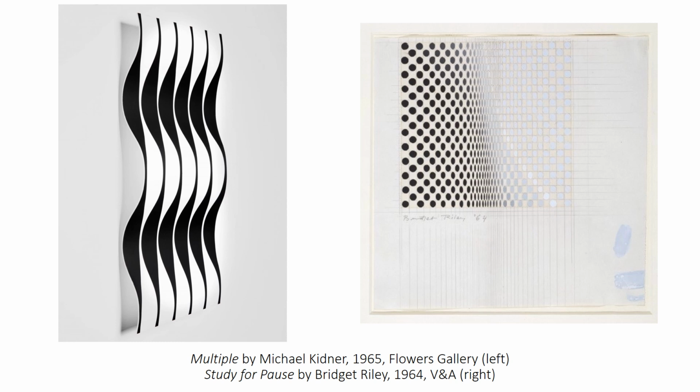The other object on the left there is Michael Kidner's Multiple, which dates from 1965, and in itself I find it quite a light-hearted poke at op art, because it is op art. It's in the customary black and white decoration. It's got these curves to the decoration which change as you move. So if you move while you're looking at it, you'll see that depending on your angle of the work, the extent of the curvature changes.